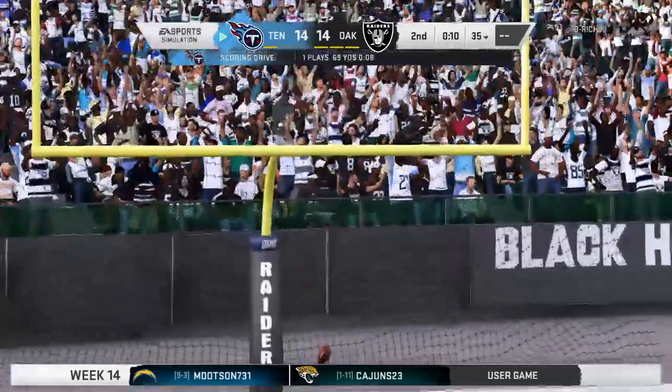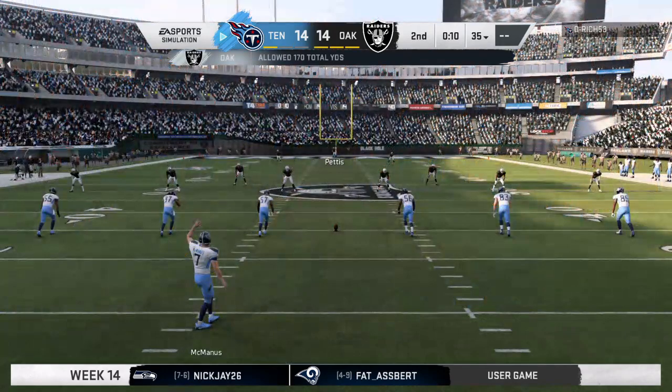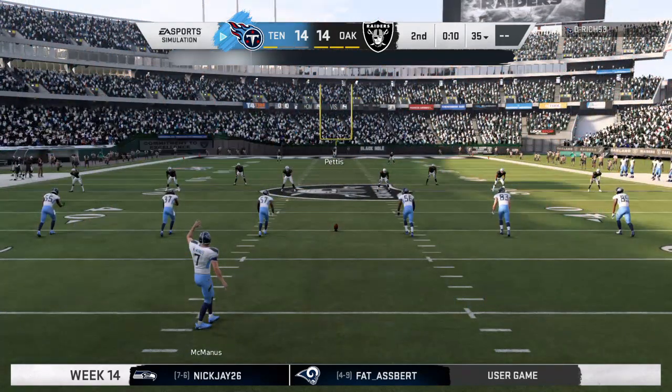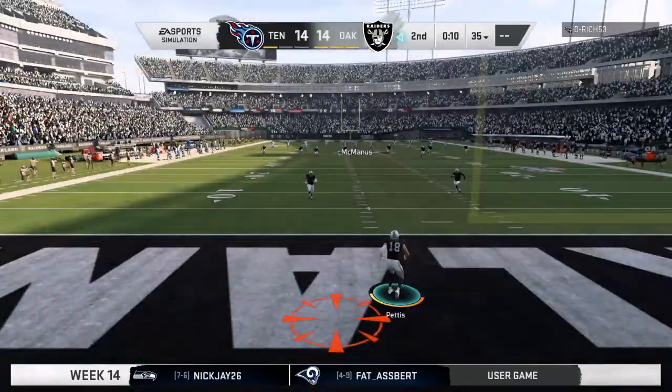Extra point from McManus is good. And that is going to tie our game as we approach halftime. This one tied at 14 now as he sends this one away.